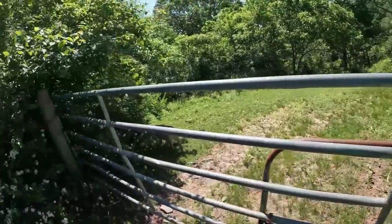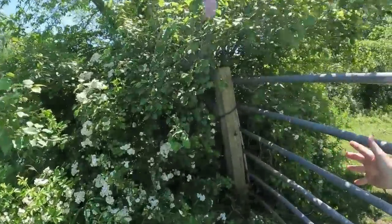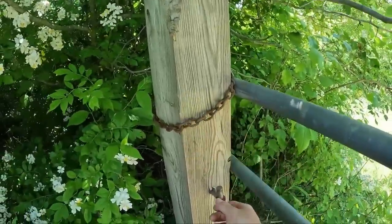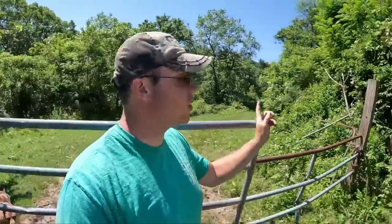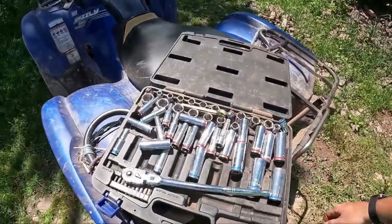So I got this panel brought back here, but it's not actually attached to the fence post. As you can see, she's fastened on with a chain, but no hinges. So our goal for today is to take the old hinges off that old gate, put them on the new gate, and pop it back on. Leia, you had one job.